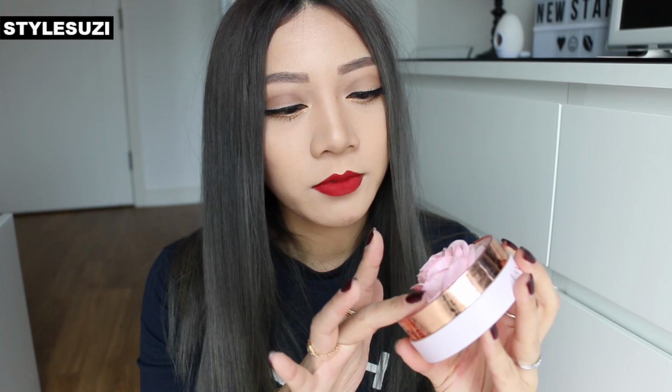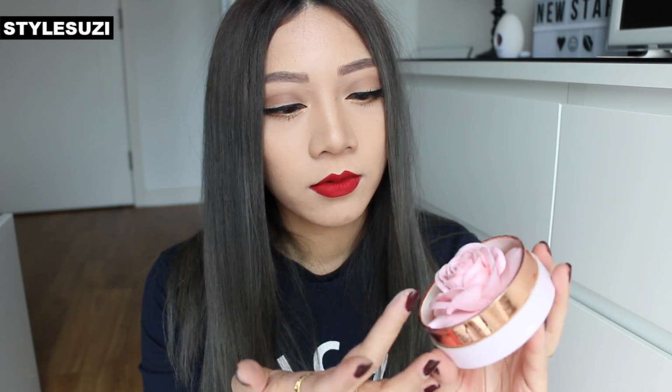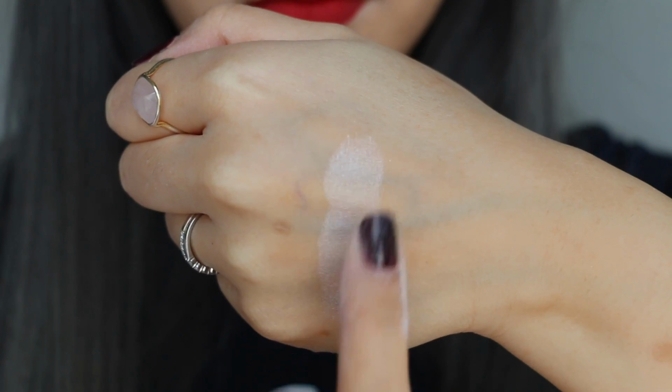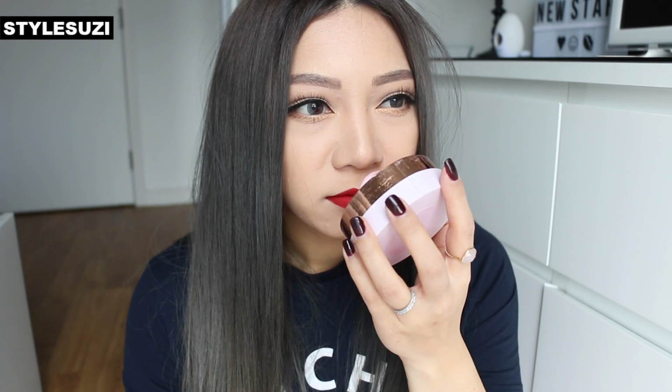So first of all, I'm gonna do a hand swatch and I'm just gonna rub some on my fingers like that. Wow. Wow, can you see that? It is very powdery. I actually sat down and didn't bring a mirror in here, so I'm gonna go get a mirror. Right back. I actually thought it would smell like a rose, but it doesn't. It just doesn't really have a scent, which I guess is a good thing because it might put people off if it's a bit too heavily scented. But no, it just smells like nothing.